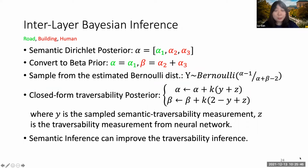And the backend of this framework is a multi-layer Bayesian mapping inference algorithm, which can leverage interlayer correlations. So specifically, we use the correspondences between some semantic classes and traversability, and the semantic posterior, to improve the traversability inference performance. For example, after the semantic map inference, we have a semantic posterior alpha 1, alpha 2, alpha 3, where alpha 1 is a parameter for the semantic class road. And as we know, some semantic classes, such as road, are traversable for a legged robot. And some of the semantic classes, such as building and human, will definitely be unwalkable for the robot.